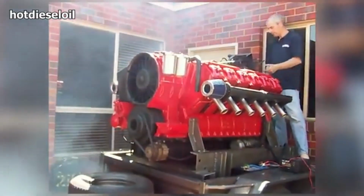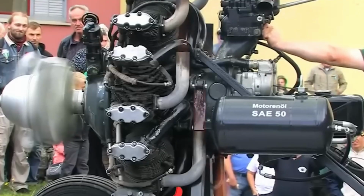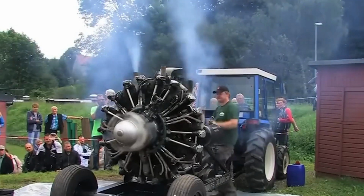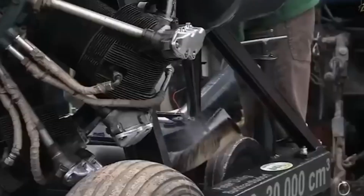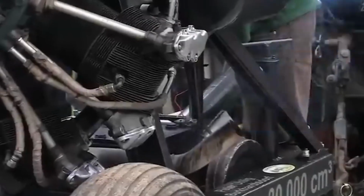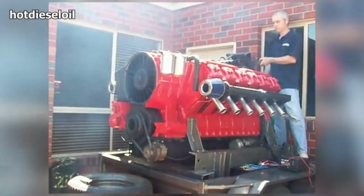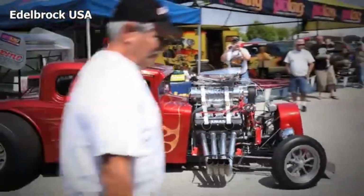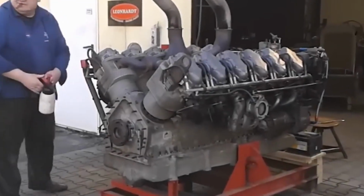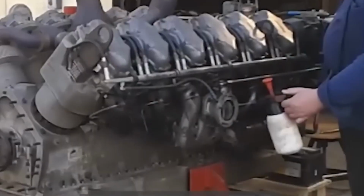Finally, we arrive at the Curtiss-Wright R-3350, a defining moment in aviation history. Developed in the late 1930s, this 18-cylinder radial engine with 54.9L displacement produced between 2,200 and 3,700 horsepower. It powered giants like the B-29 Superfortress and the Lockheed Constellation. Despite its mighty output, it suffered from overheating, driving engineers to create innovative solutions to keep it airworthy.